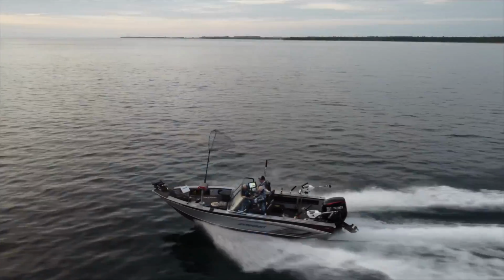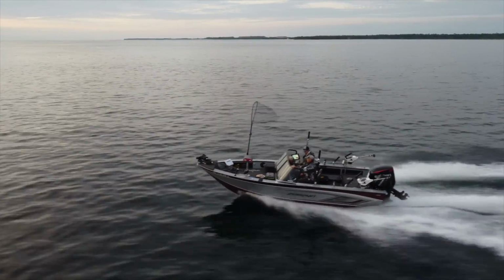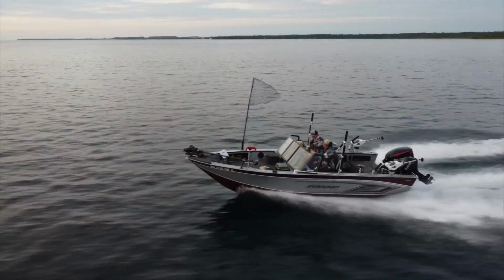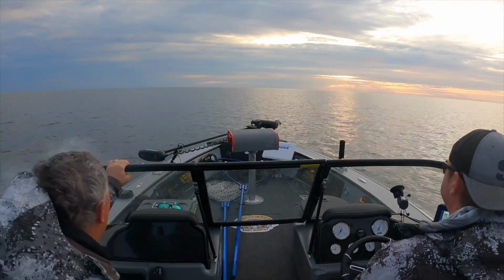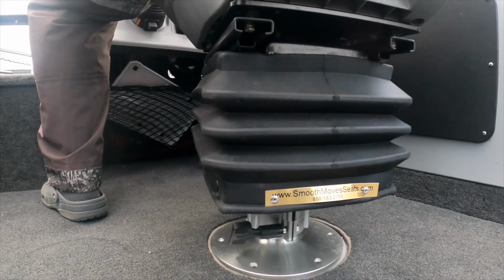You know, at Fishing 411, we've been fishing with Smooth Move suspension seats for a lot of years, and we get an awful lot of questions. People want to know how we rig the Smooth Move seats in our boats, and also which one of the models of Smooth Move that we like the most. Well, actually, the short answer is we like both models. There's two models. There's the Smooth Move Air, which is an air-adjusted seat, and there's also the original, which is called the Smooth Move Ultra.